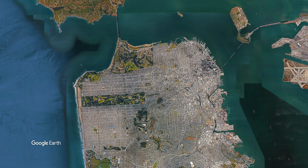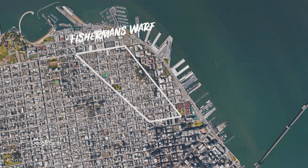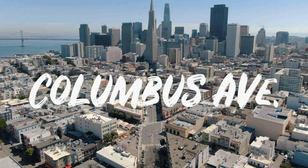So I generally map out the neighborhood with the streets Bay Street, Columbus Avenue, Jackson, and anything west of Telegraph Hill. So as far as neighborhoods go, you're sandwiched between Fisherman's Wharf to the north and the Financial District to the south. To the west, you have Chinatown and Russian Hill, and to the east is the Embarcadero. All right, so the major streets that we're going to check out today are San Francisco's oldest street, Grant Avenue, and San Francisco's most Italian street, Columbus Avenue. So now that you have a rough idea of the area, let's chat about your biggest expense.